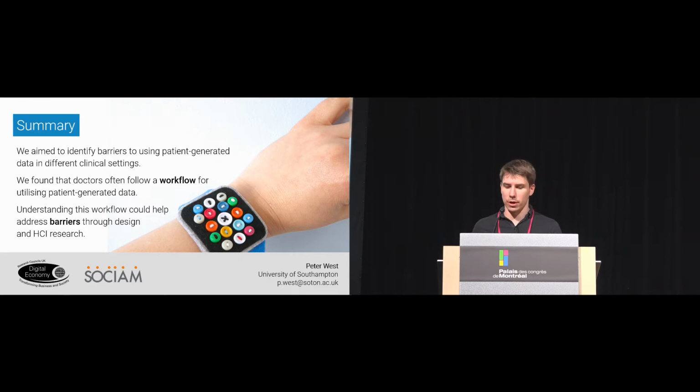So just to summarize what I've talked about, we aim to identify barriers to using patient-generated data in different clinical settings. We found that doctors often follow a workflow for utilizing patient-generated data, and understanding this workflow could help address barriers through design and HCI research.